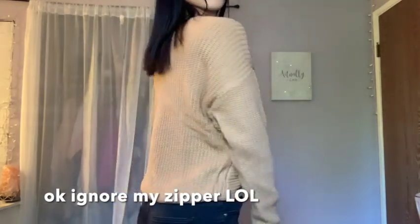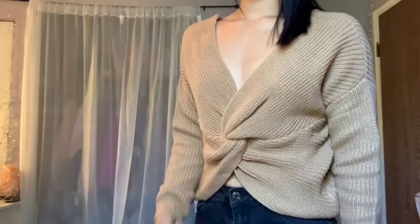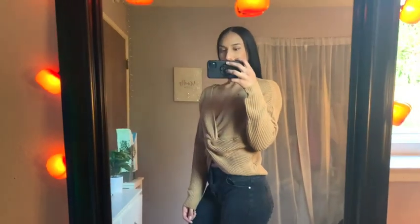Okay, so this is the first sweater. It's brown, and the back is fully covered, and I like how the front is kind of scrunched up. So this one's super cute. I love it. And then I just went ahead and styled it with these black pants.